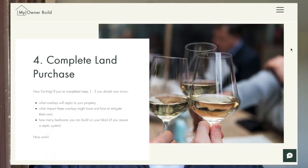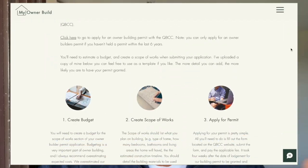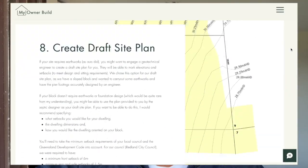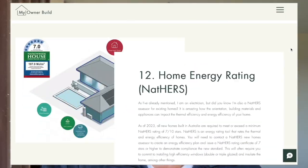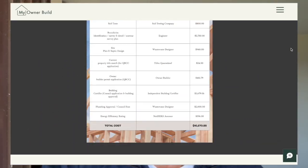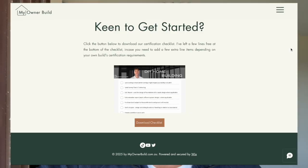Steps 1 to 3, we actually recommend you do before even purchasing your land. So these are things to consider when looking at blocks of land. We've done our best to make this list as accurate and detailed as possible, but if those of you that are more experienced in the building game can see we've missed anything, please do let us know in the comments below. So hopefully this can be helpful to you.